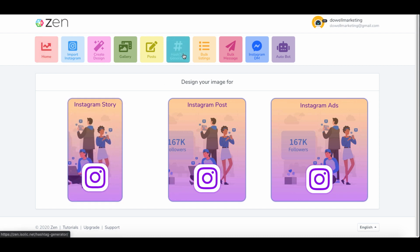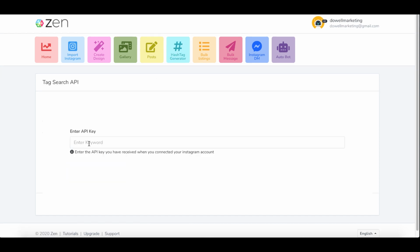Okay. And then they have a hashtag generator. There's plenty of hashtag generators out there, but this one is actually built-in API. So whenever you pop a keyword into this field right here, it's going to give you all the relevant hashtags that you need to get the most juice out of your post whenever you're posting.